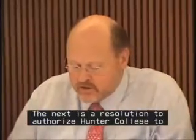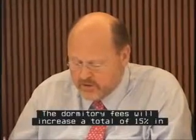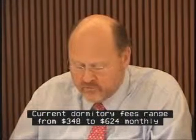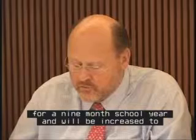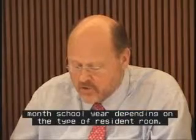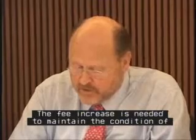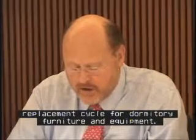The next is a resolution authorizing Hunter College to implement an increase in dormitory fees beginning in spring 2010. The dormitory fees will increase a total of 15% in the spring and additionally 18% to be effective fall of 2010. The current dormitory fees range from $348 to $624 monthly for a 9-month school year and will be increased to $462 to $833 per month by spring 2011 for the 9-month school year, depending on the type of resident room. The increase will also proportionally affect the dormitory fees for the summer months beginning in the summer of next year. The fee increase is needed to maintain the condition of the complex as well as to provide a regular replacement cycle for dormitory furniture and equipment.